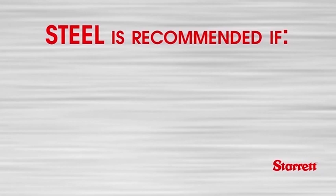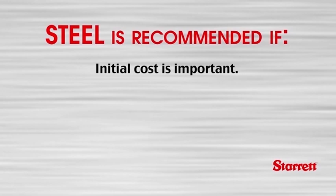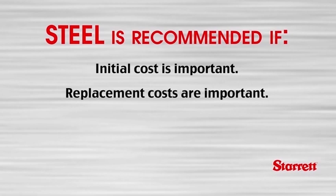Steel is recommended if one or more of the following applies. Initial cost is important. While other materials may provide a lower cost over the long term, steel provides the lowest initial cost. Replacement costs are important as well.